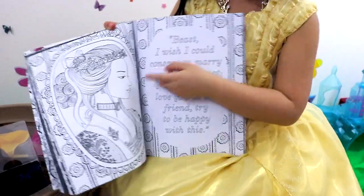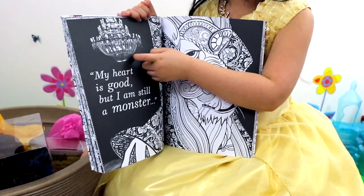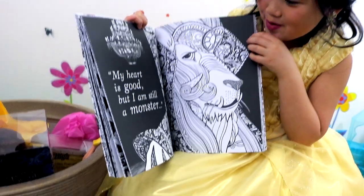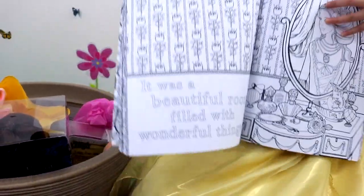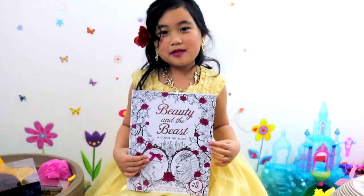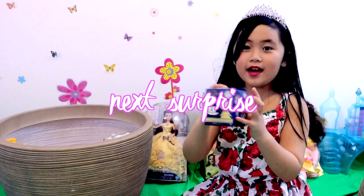Looks like she's like this. In this picture, this is a real picture. My heart is good, but I'm still a monster. If you can read, read this. This is a pretty book, so you should check it out. Ooh, The Beauty and the Beast.